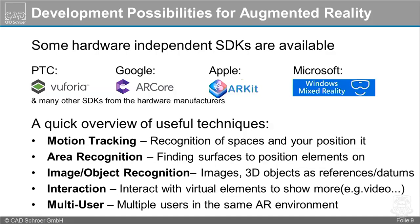AR Kit and AR Core release cycle is weekly. It comes that fast. And in 9 months, what we couldn't do appears. You post it on the forum, you say, do this, doesn't work, and it comes, it's really quick. Windows are a bit different. They're providing the mix, the portal, and you add an app to it. Few things you can do with it.